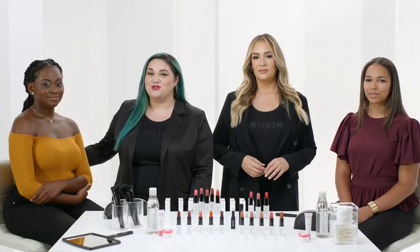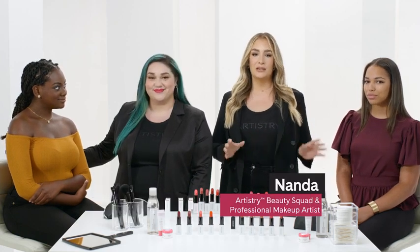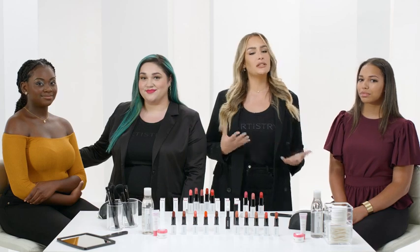Let's talk about how to choose lipstick color. Artistry has made it easy because they've created a universally flattering shade collection, so there's a shade for everyone. To find your shade, it helps to know your skin's undertone. Is it warm or cool? Shades that have the same undertone as your skin tend to look more natural.